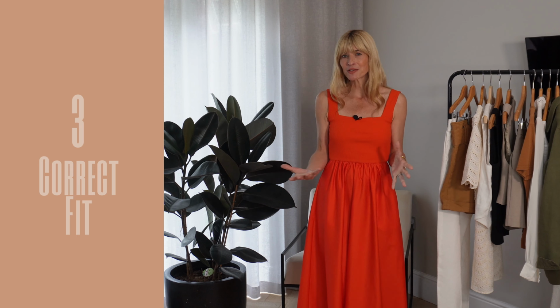Number 3, I personally would choose wide leg fits over anything too straight in summer. Think about breathability, not only in fabric, but also in shape. And anything that's got a bit of a slit at the side can let in a bit more air, like mine do, is always a bit of a bonus for me on hot summer days.